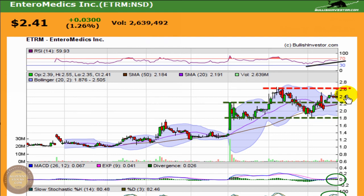Stock is trading on the upper half of the Bollinger Bands. Again, just going along with everything looking bullish in the month of February, but I think it's worth paying attention to this chart right now to see if it's going to muster the strength and blow out that top. So those are the type of things that I'll be looking for in the ETRM chart.